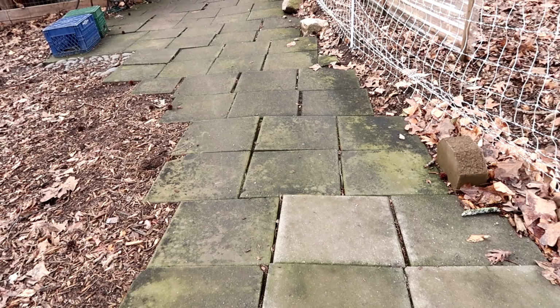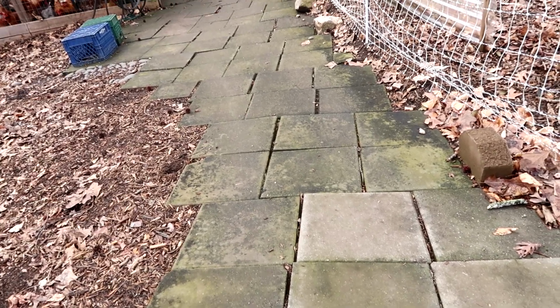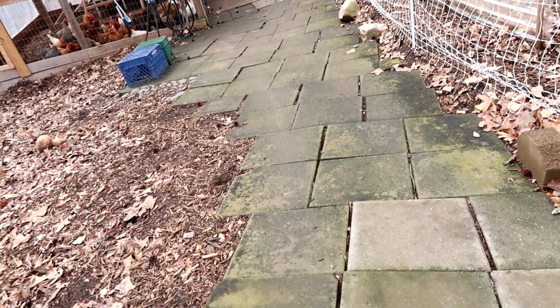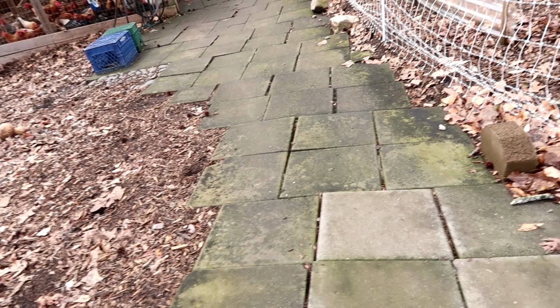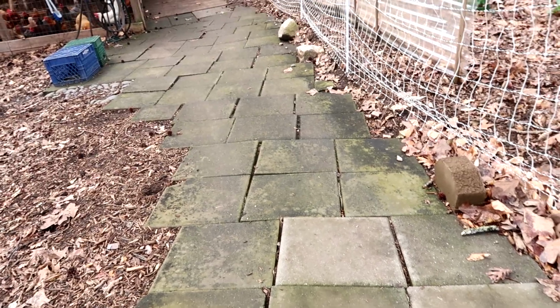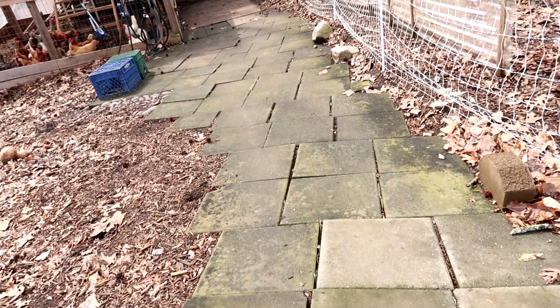However, over the years, we did end up putting pavers down here. It gets kind of slippery, so you might want to think about that at your place. But for us, it works good enough, and works real good for the wheelchair.